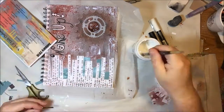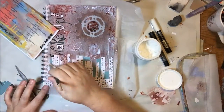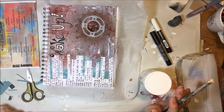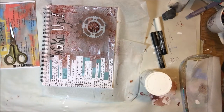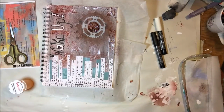I learned things about Tattered Angels Glimmer Mist, which I'll be using a lot more because I'm designing for them this year. So, these are things that I needed to know. I needed to know how things work, and that's what art journaling is about. It's about expressing yourself, being creative, and also learning about the materials that you're using.